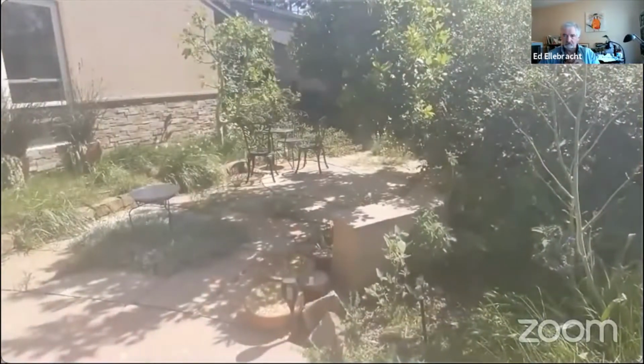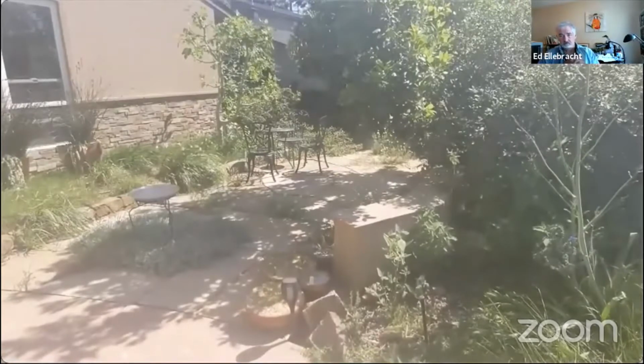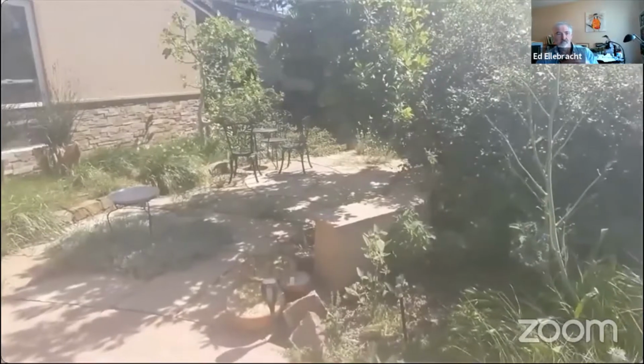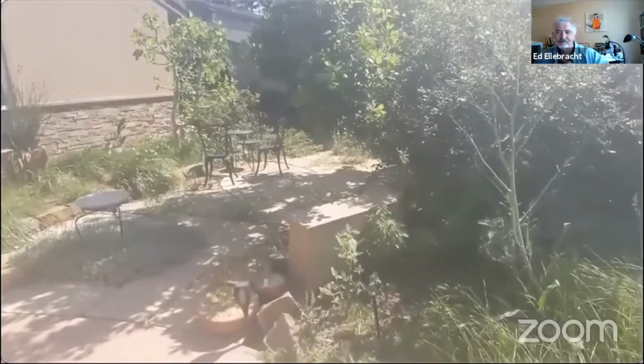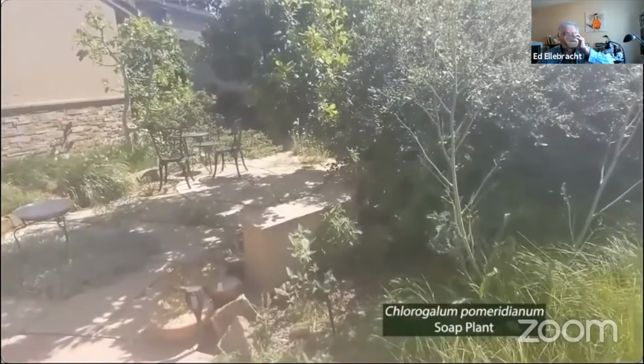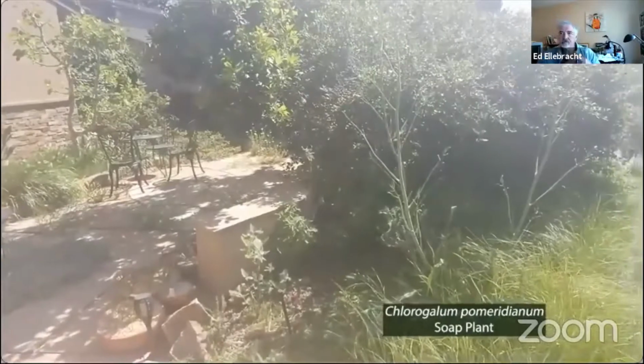Okay, turning towards the meadow, you can see a flagstone patio adjacent to the house with a stone wall and a short concrete wall on the near side. Adjacent to that is the beginning of the meadow, and there's a large inflorescence of soap plant right there in the foreground, and behind that is a beautiful Kurtzadnik ceanothus. We'll explore that a little more later.